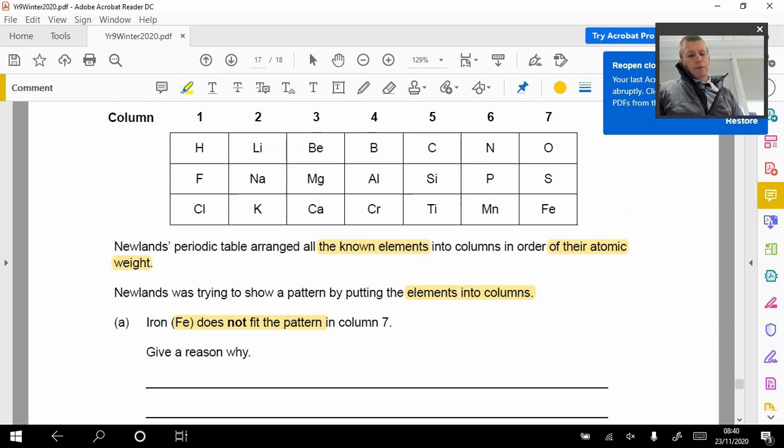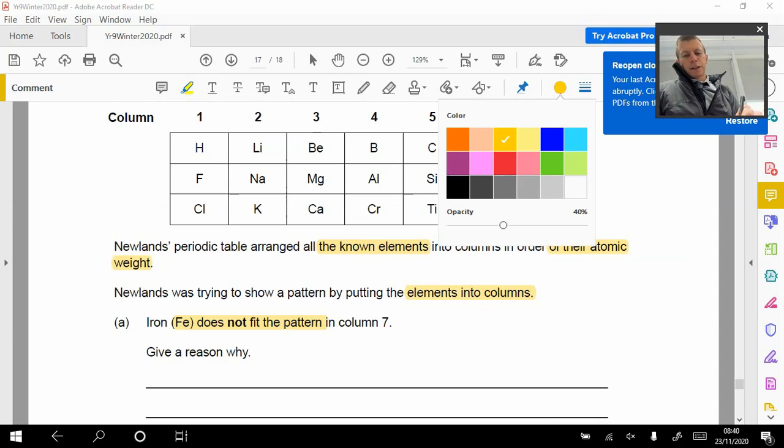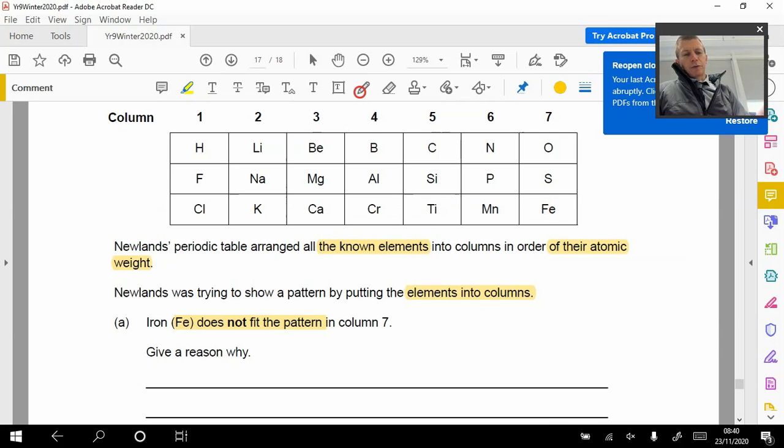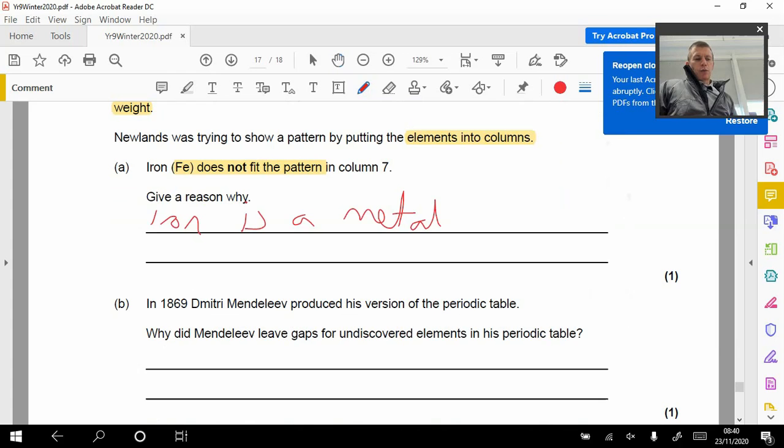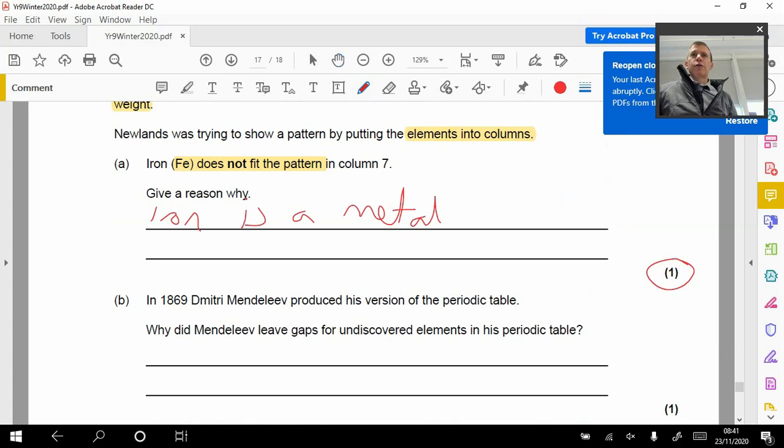So let's find iron first of all. So there's iron. There's my iron there, we're drawing around. So what do we know? So let's look at the rest of 7. Well, we've got S for sulfur, and we've got O for oxygen, or oxygen is a gas, sulfur. If not sure, let's have a look at our own periodic table and dig that out. And you'll see that oxygen and sulfur are both on the non-metals, whereas iron, hope you know, is a metal. So there's my first difference, but I've had to use my periodic table to have a look at that. So iron's a metal. That's going to be one answer, and it is only worth 1 mark, so I think that's good enough for that one.